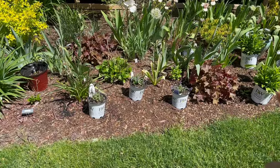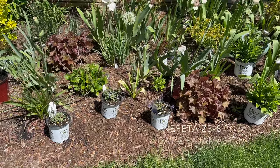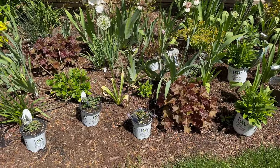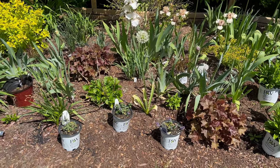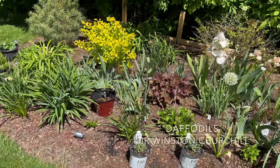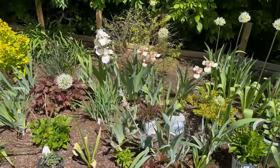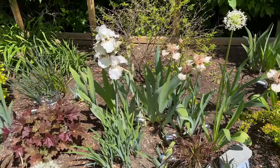I've got some cat's pajamas, nepeta. I've got some rubrum grass. So I'm trying to put things in places that will hide the daffodil foliage. I had Sir Winston Churchill in here. I absolutely love it. Of course, I'm absolutely loving the bearded iris. I added a lot of bearded iris this year.